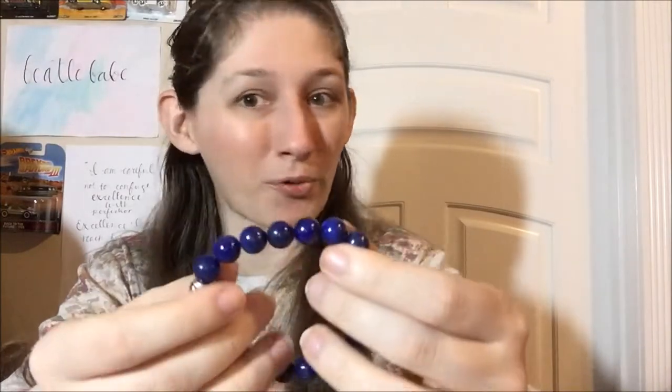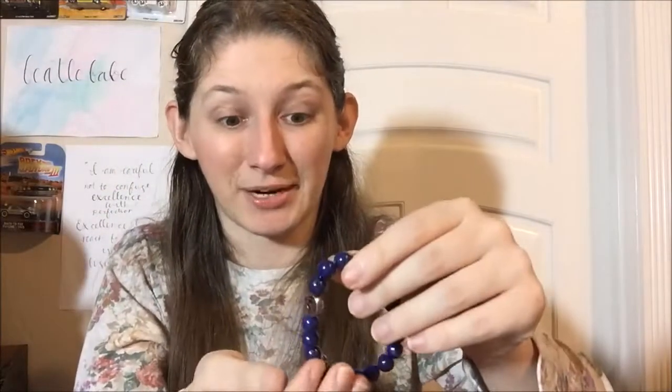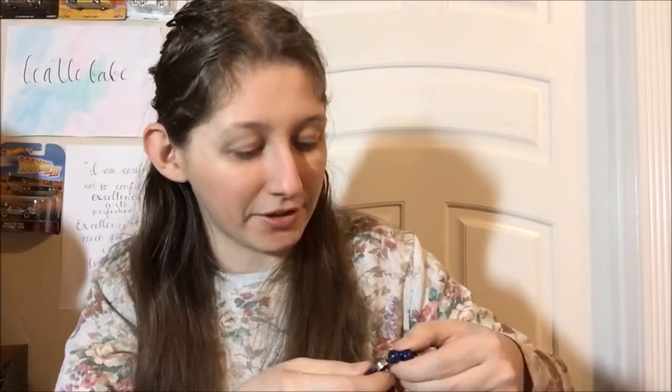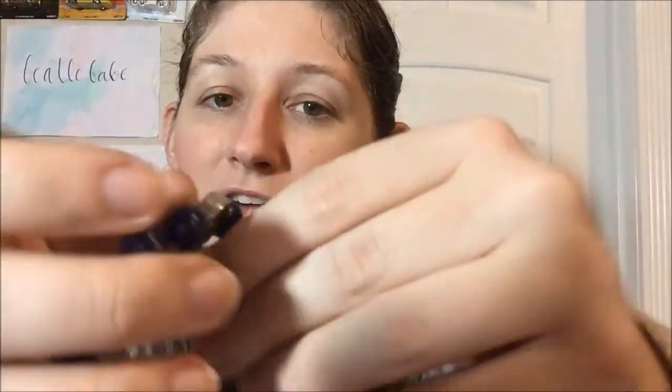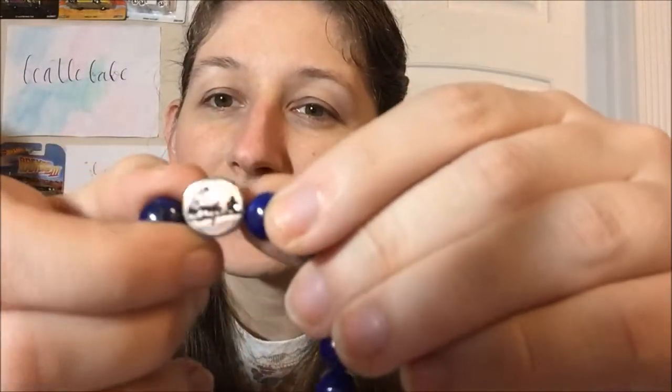So, I finally have in my possession what is apparently a super rare Ringo Starr bracelet. Look at these little peace sign beads. They're so cute. I'm actually kind of surprised at how heavy this bracelet is, as I'm like, oh, these aren't glass. This is stone, baby. I'm not sure what kind of stone that is, but it's really cool, whatever it is. And then we've got a little peace sign here. And if you flip it over, it's got his little signature on it. I'm like, oh my god, I love it so much.